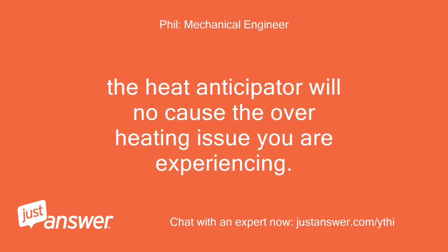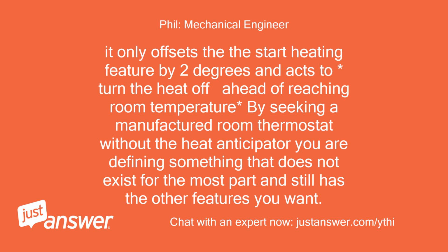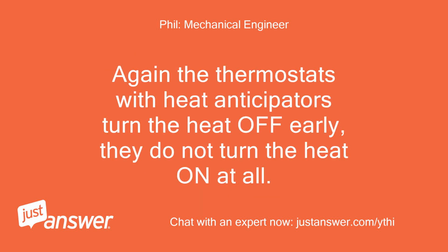The heat anticipator will not cause the overheating issue you are experiencing. It only offsets the start heating feature by 2 degrees and acts to turn the heat off ahead of reaching room temperature. Without the heat anticipator, you are defining something that does not exist for the most part and still has the other features you want. Again, thermostats with heat anticipators turn the heat off early, they do not turn the heat on at all.